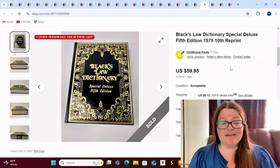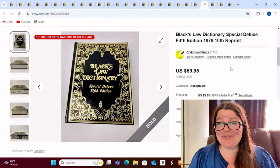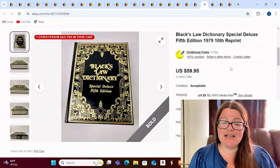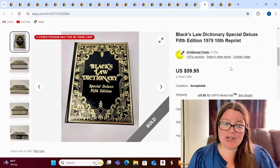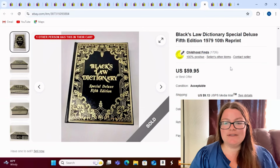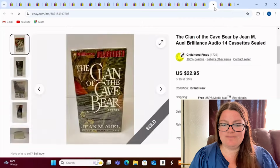This is the second time I found Black's Law Dictionary this year, and I had been waiting to find it for a couple years, so I got lucky. And this one, if you find the regular 5th edition, it's not worth very much, I don't believe, but this special edition is. But $60 and $2.50 at the thrift.